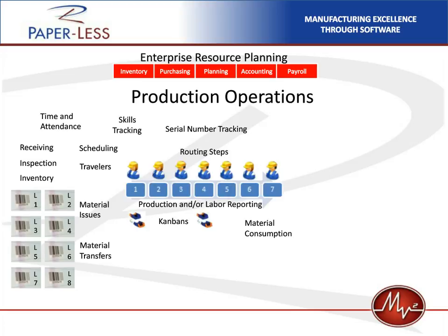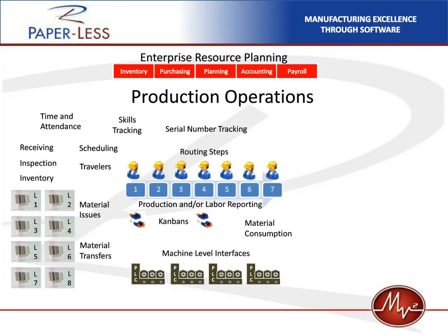We also have activities related to human and production activity. And you can see there's a time and attendance. Scheduling and travelers or shop packets are an important part of that data, or the information that's flowing around the floor. We want to track skills. We want to track parent-child serial number genealogies. We want to keep track of labor and routing steps and material that we consume along the way. We also want information on our machines to keep them running smoothly, since we depend upon them so heavily.